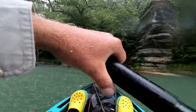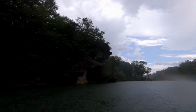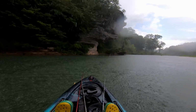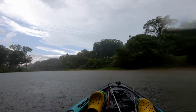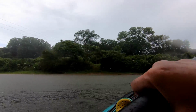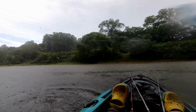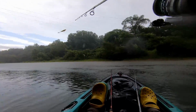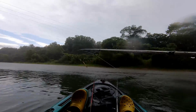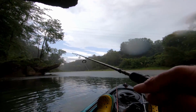I'll be damned. There's another spot where this giant cliff is overhanging the river, and it's just not raining in there. We could go sit there if we wanted to. It's real easy to do. Check it out. Staying dry in a rainstorm. How about that? Let's cast up under this next one. There's another little cove right there.